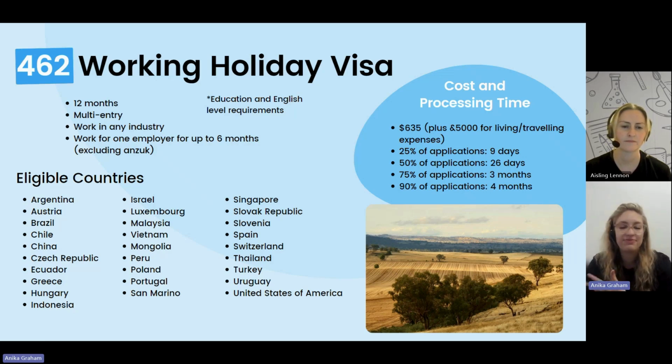But essentially, it's very similar. Again, it doesn't take very long to process, but it takes a bit longer. So it takes a few days to process this visa, but it costs the same, so 635 Australian dollars for the 1 year. And again, showing proof that you have the equivalent of 5,000 Australian dollars. You've got 12 months to live in Australia. Once you enter the country, you can leave and come back as many times as you'd like.